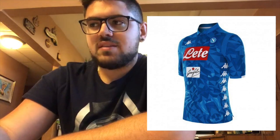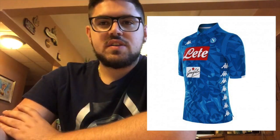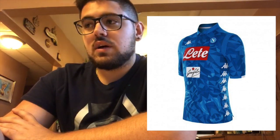But as you look back to the center of the shirt, you see the Panther's face. Again, it's unique and it's creative, but I just don't know if it's Napoli style, and I don't know where the Panther came from. You can see it right there under the Pasta Garofalo logo.